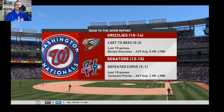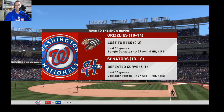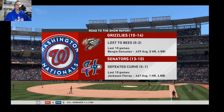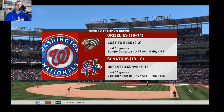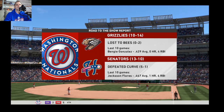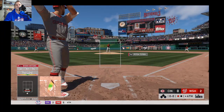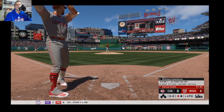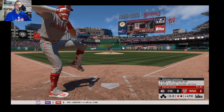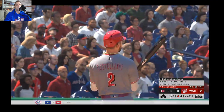The left fielder, number 2. Yeah, a little bit of minor league. So the Bees took out the Grizzlies. And the Senators defeat the Curve. That's about the most I've heard on minor league stuff this season. So kind of wish they'd flash that up a little more often.